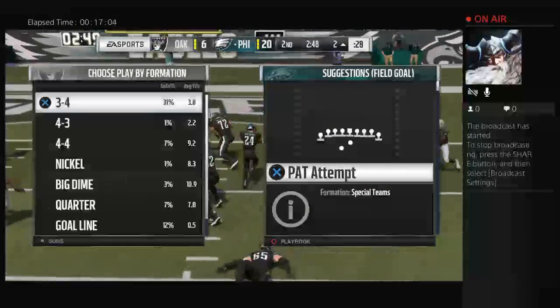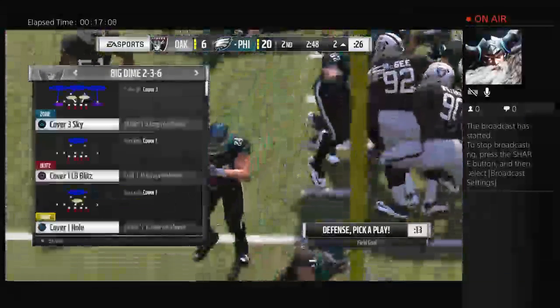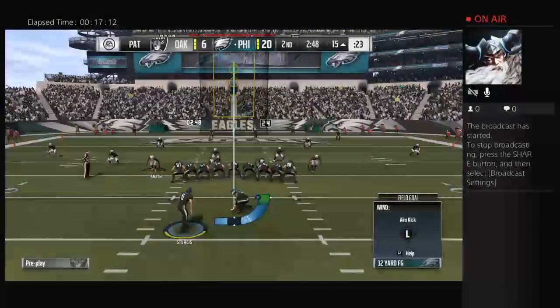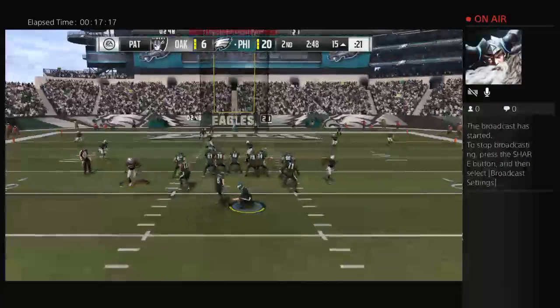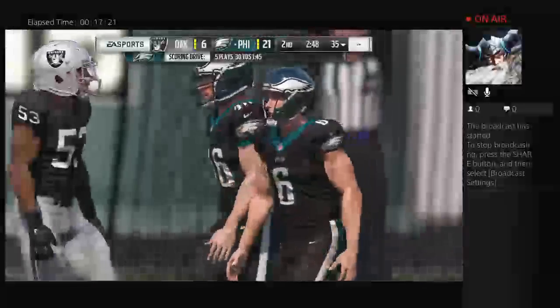And there you go. Nothing really too complex. Block, keep your assignments, let them run it in. They did it. Fundamental football. Good blocking beats good tackling on that play. End result, touchdown. It's up and good, and that'll make the score 21-6.